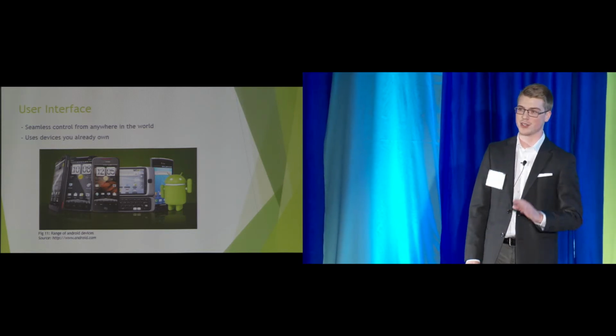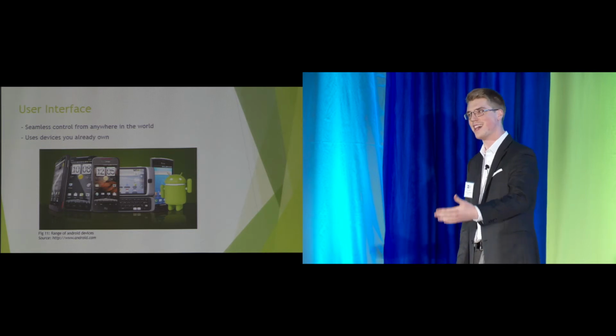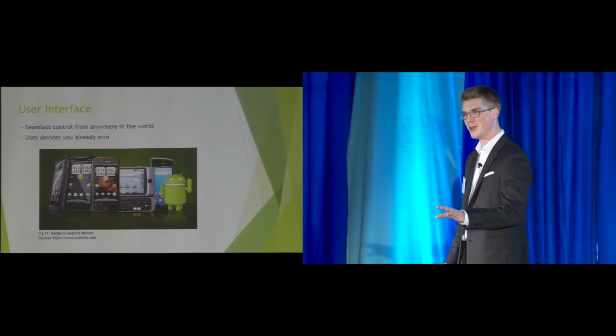The user interface is mobile, so it's all through your cell phone. It's only developed with Android right now. I will expand to iPhone and Windows eventually, but Android was easiest.